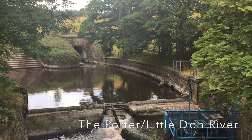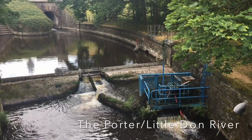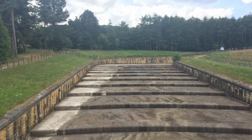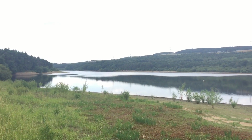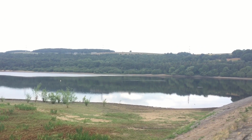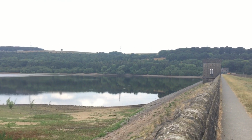So here we are just at the bottom of the overflow to the reservoir. As you can see, it's really dry. There's not a trickle of water coming over at all. It's been dry for quite a long time, judging by the levels of the water in the reservoir. We've had a very long heat wave.